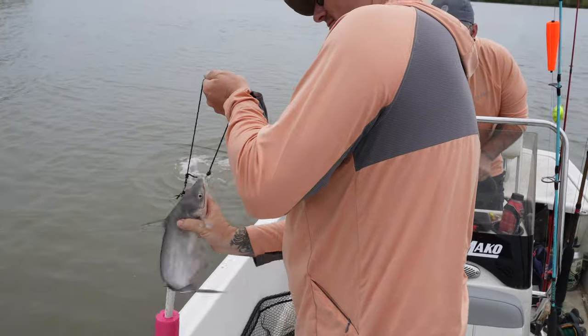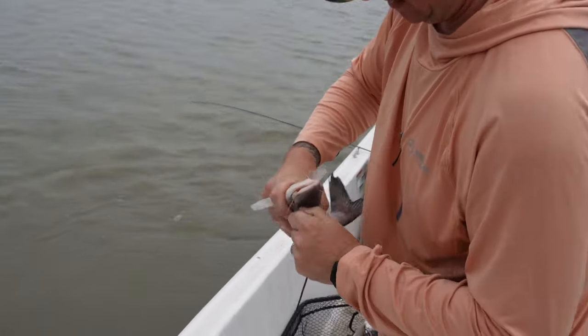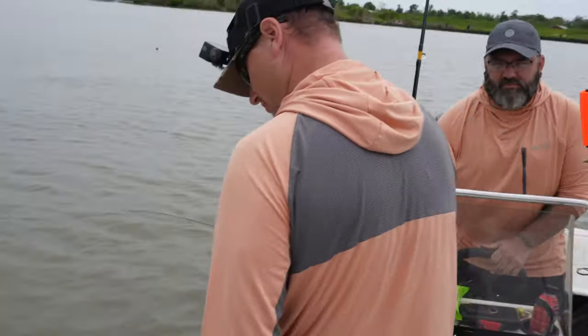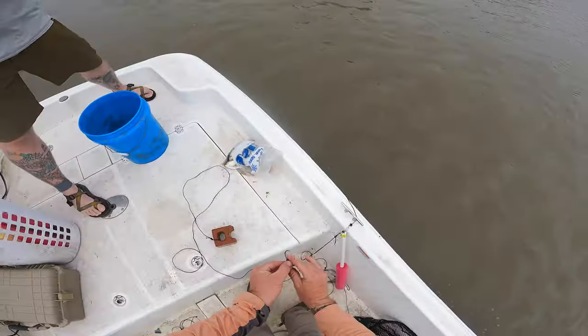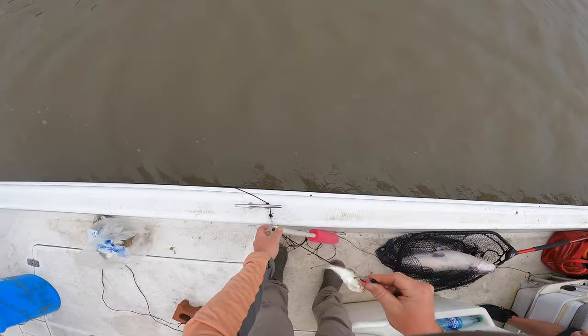Reverse. Nothing wrong with that. Oh, here, open that. Toss this bad boy in there. I'll toss a fresh one on there, since they got hungry all of a sudden.